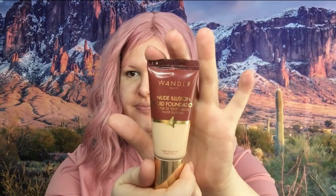Okay, so for eye primer, I am using Urban Decay eyeshadow primer potion. Okay, so now we are doing concealer, and this is Pharaoh 5 Color Pop Pretty Fresh Hyaluronic Concealer. Okay, so for foundation, I am using Wonder Beauty right here.